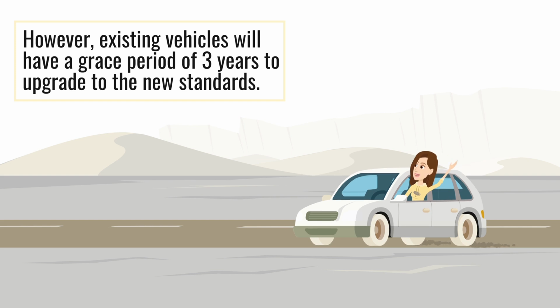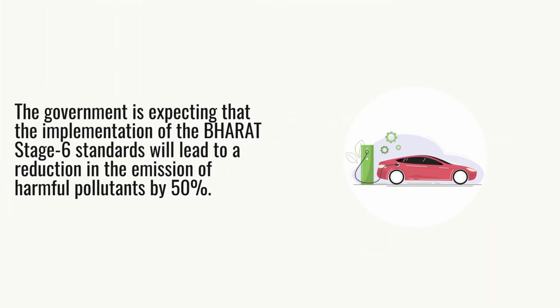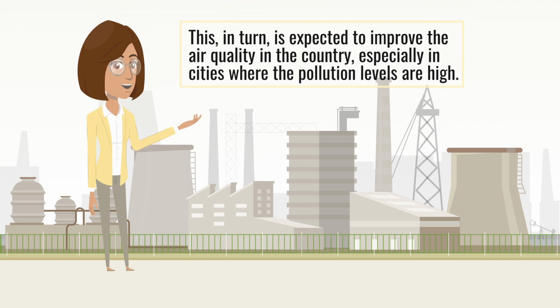However, existing vehicles will have a grace period of 3 years to upgrade to the new standards. The government is expecting that the implementation of the Bharat Stage 6 standards will lead to a reduction in the emission of harmful pollutants by 50%. This, in turn, is expected to improve the air quality in the country, especially in cities where the pollution levels are high.